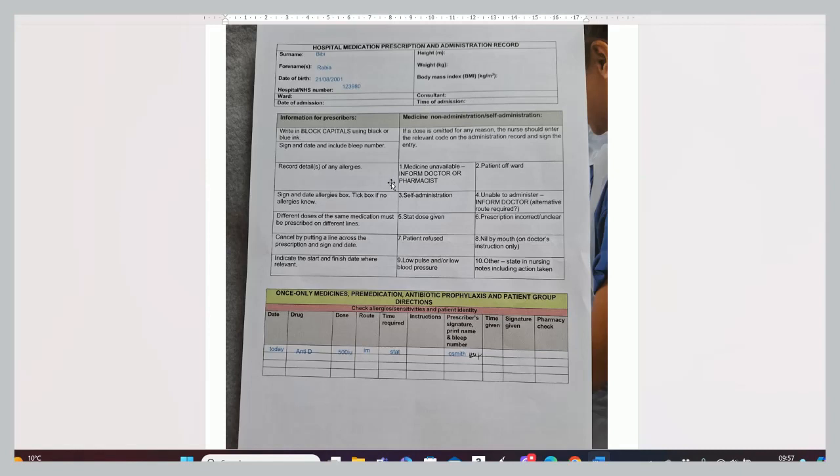These bits on here are your non-administration codes. So if any of the medications are due in your time frame, so if you're giving the medications for 2 o'clock and one of those that you need to give, you're not going to give because either you can't read the prescription or there's something missing on the prescription or something wrong, then you need to look to see which one of these codes that relates to and complete the back page of the drug chart with the drug, the dose, the date and the code as to why you haven't given it.